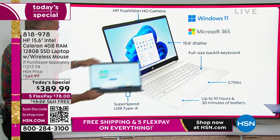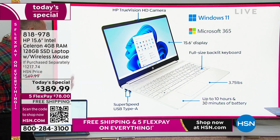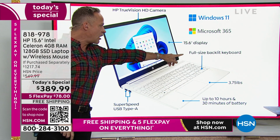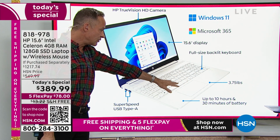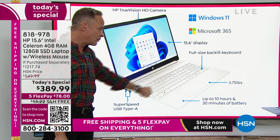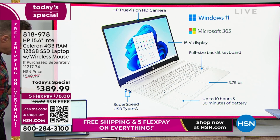This is the #1 selling screen size in America. Yeah. It is the one that most people like, that most people prefer. We were just showing off that full-size backlit keyboard. Shannon and I have both been carrying these computers everywhere. They're lightweight as heck. They weigh 3.75 pounds. 10.5-hour battery life, so all-day battery life.